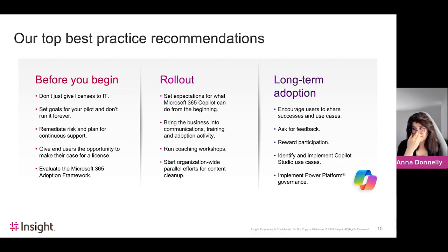And then lastly, Power Platform governance is important because Copilot Studio is part of that. So you need to make sure that the apps that are created out there don't get out of control. Make sure that you've got that piece in place. As you enter into this journey with Copilot, you can be prepared when people are ready to start using Copilot Studio.